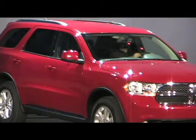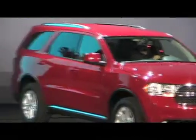It's about 2 inches less tall than the old Durango, a little shorter, a little less wide, a much more efficient package, yet we have more room in the second row. More room, just about the same in the third row, and more room behind the third row. So it's a very, very efficient package.